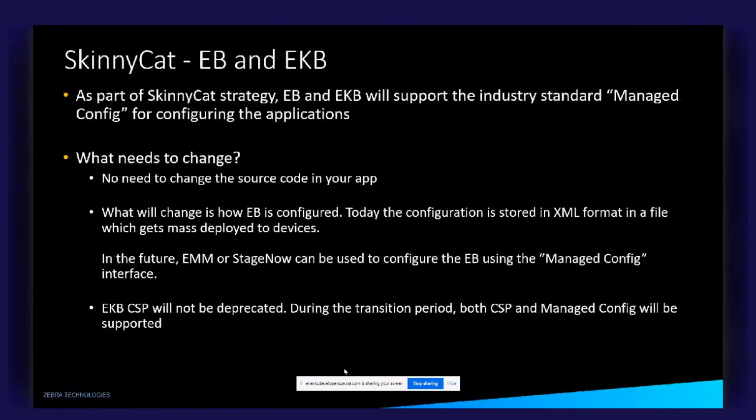EB and EKB, what's going to happen? No changes. Once again, you don't need to change anything in your source code. But EB has a config file, the same way, XML, just like DataWedge, just like other apps are using, such as EHS. And moving forward, we will add manage config to it to comply with the standards.